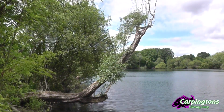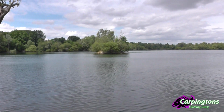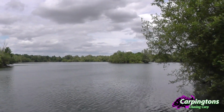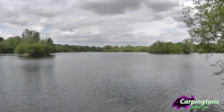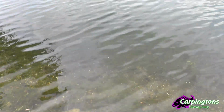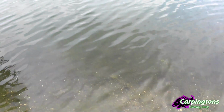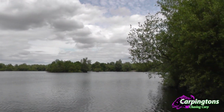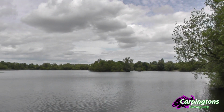This is beautiful, isn't it? Tree overhanging there. It's just huge. 45-acre lake, and well, I've not fished anything like this size. Let's look at the clarity of the water as well. That is gin clear. You see the weed, possibly just make that out. Doesn't look too bad, but what a place. What a place. Absolutely stunning.